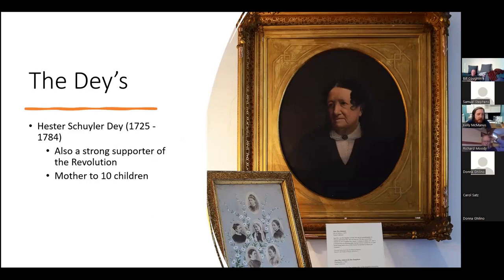Her name is Hester. And she was part of the Schuyler family, right? She marries Theunis, and she's also a bit of a revolutionary herself. She has membership with a female political organization called the Ladies of Trenton, and Ladies of Trenton are this kind of group of elite women of New Jersey who are using their strong social and political connections to lobby support for the Continental Army.